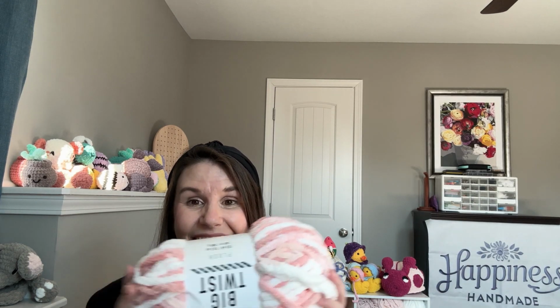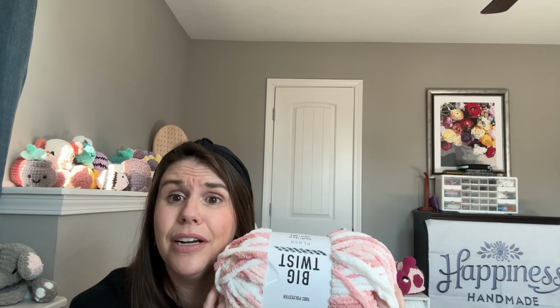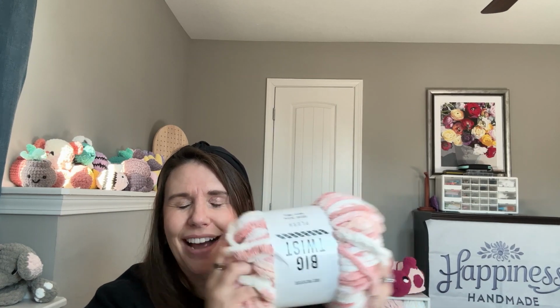You guys, this was necessary, okay? I got all of the strawberry sherbet yarn that I could find. I think there were 3 skeins in total that I was able to get of this strawberry sherbet, and I took it. I'm so sorry if anyone else in the Kansas City area at the Joann's was looking for Big Twist Plus strawberry sherbet. I snagged it. I had to make my Poppy Bunny with these.